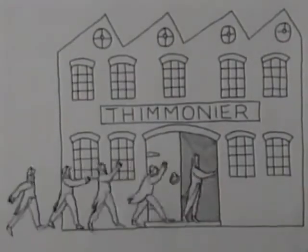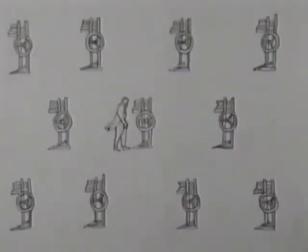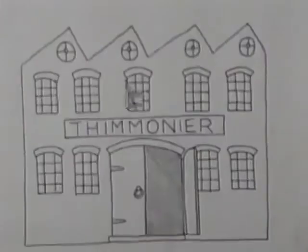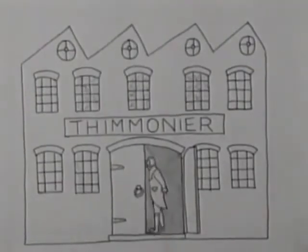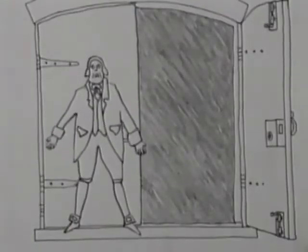An angry crowd of tailors, fearing that the invention would rob them of their livelihood, then broke into the factory and destroyed the machines. Thimonnier was ruined and eventually died penniless.